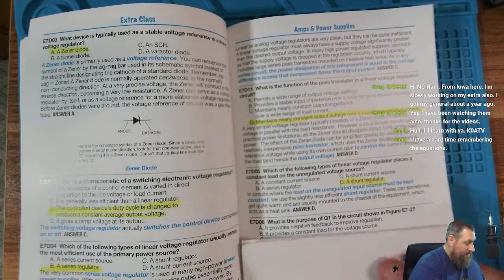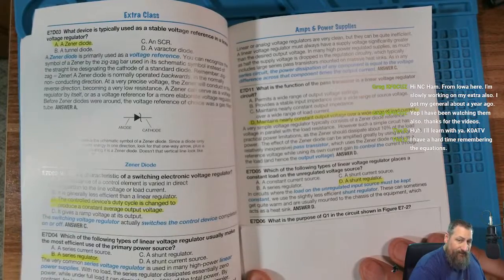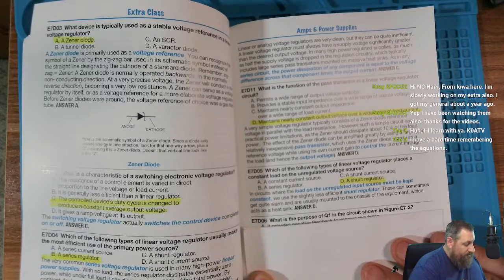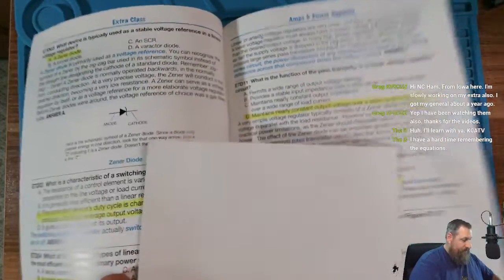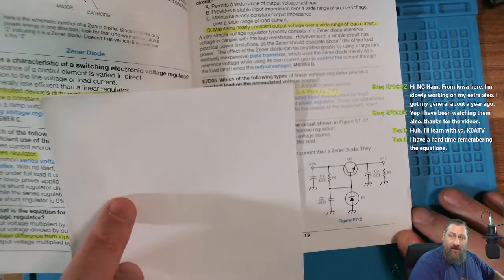And last question on this page, and then we'll kind of wrap things up. What is the purpose of the Q1 in the circuit shown in figure E7-2? So there's E7-2. Going to show it on screen here. That's our figure that it's talking about.